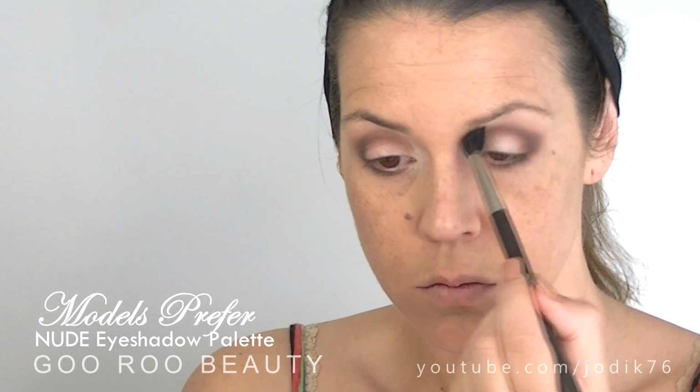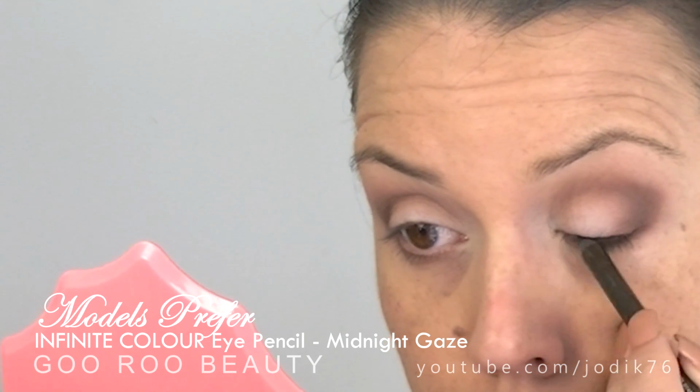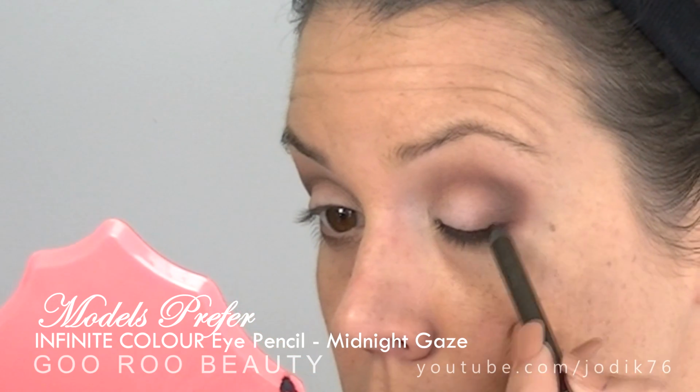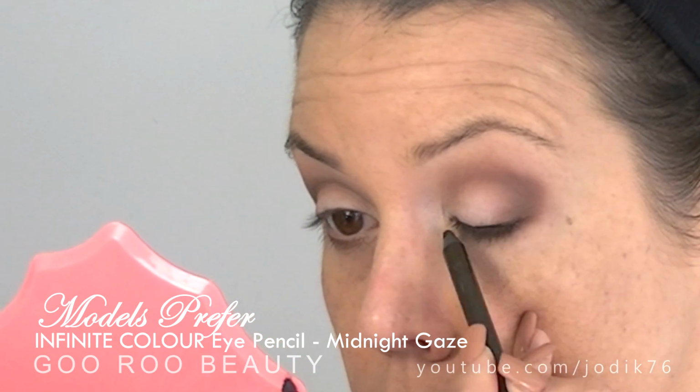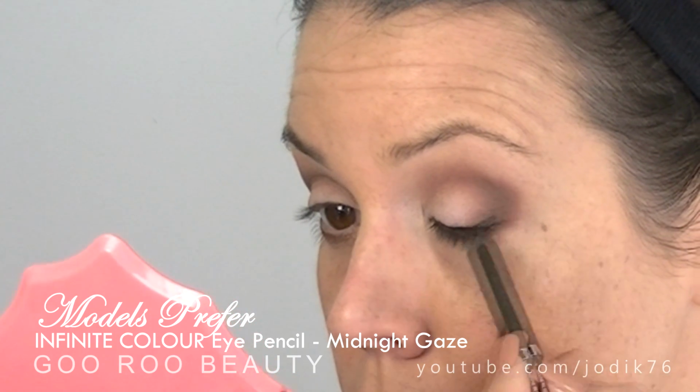Going back in with that fluffy brush just to blend it all out, and now I'm using a Models Prefer Infinite Colour Eye Pencil in Midnight Gaze. It's got a little bit of a shimmer to it, mostly black, very creamy, easy, lovely to use. They last nicely throughout the day.